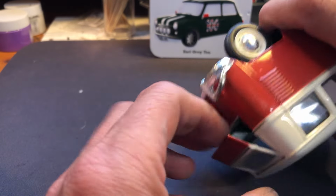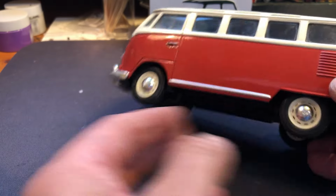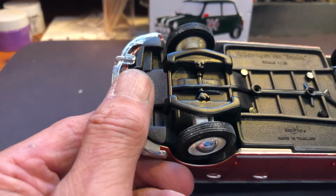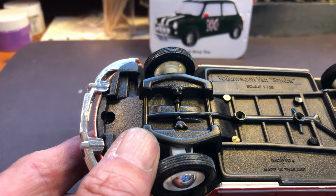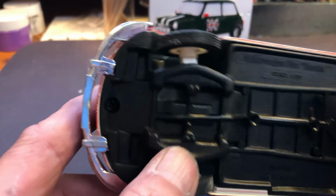The back lifts up to reveal quite a nice interior. Just seating really, nothing else. Not sure of the size. Volkswagen van Samba, 1/25th scale. And I think it's a Maisto. It's a Maisto, just says made in Thailand.